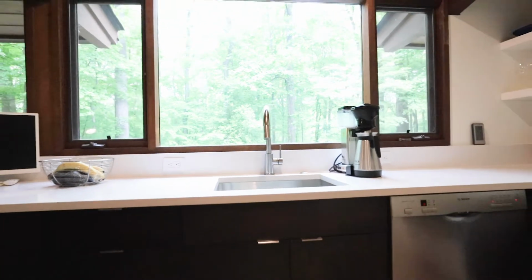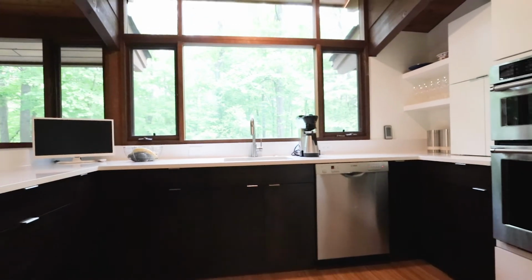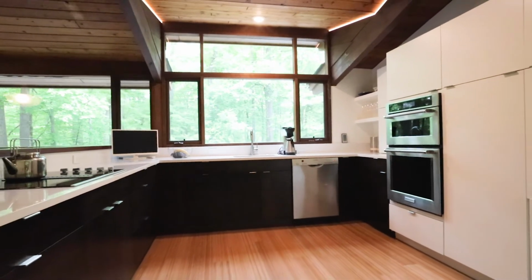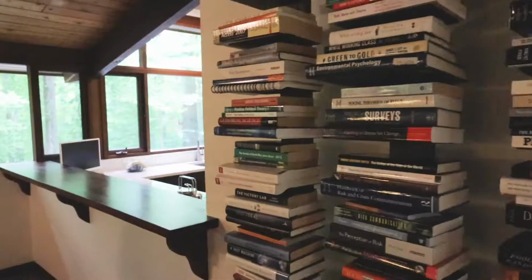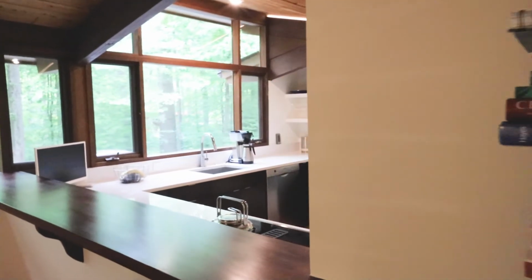And we got to a point just a couple of years ago where we decided it was time to think about what we would do to the house in terms of bathrooms and the kitchen, and do it in a way that was consistent and thoughtful across the whole house.